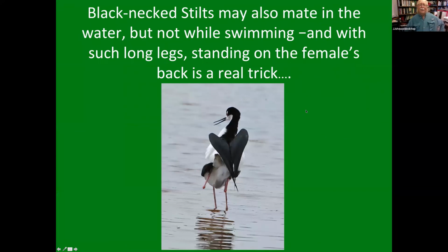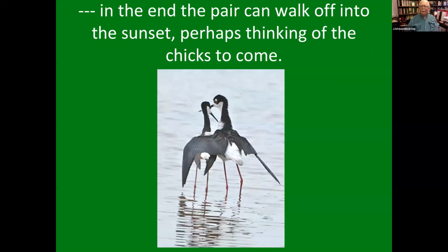Now, these are black-necked stilts, with really, really long legs. The male has a hard time getting onto the female's back, and they do mate sometimes when they're standing in the water. And here he's mating, he's slipping over to the side. And anyway, it's a real trick because he has a harder time keeping his balance. But when it's all over, in the end, the pair can walk off into the sunset, perhaps thinking of the chicks to come.